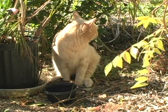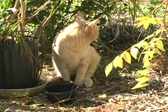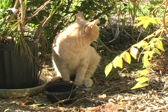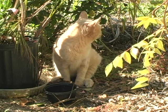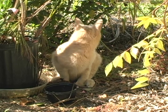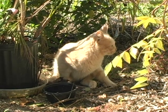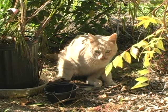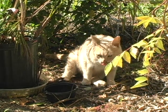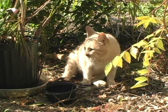But he's come a long ways, and I hope that there's somebody out there that would be willing to take on his care. He's an incredibly good cat. We'll provide somebody with... that was a bird that just landed by Chase. But he will make an awesome companion for somebody that can dedicate themselves to his care.